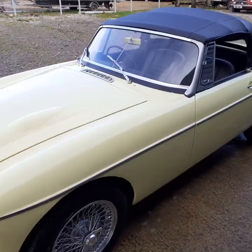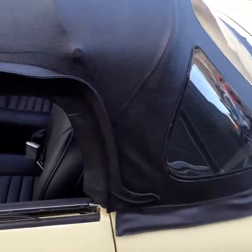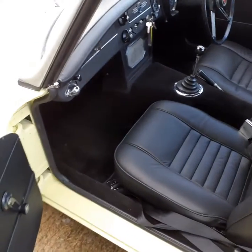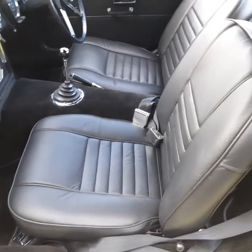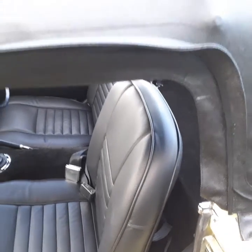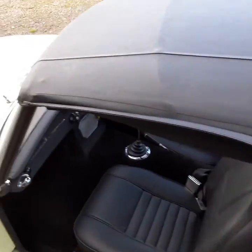Just give you a quick look at the interior. New carpets throughout, moulded, so they fit extremely well. New seat covers, as I said, new hood, fits very well. Just pop the bonnet for you.